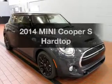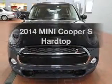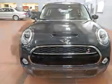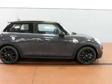Check out this 2014 Mini Cooper. Find everything you want in a ride under one roof with this vehicle. The powertrain includes front-wheel drive with an efficient four-cylinder engine that responds smoothly to its six-speed automatic transmission.